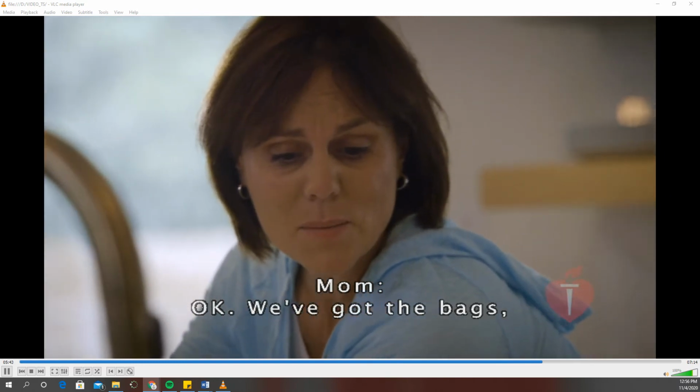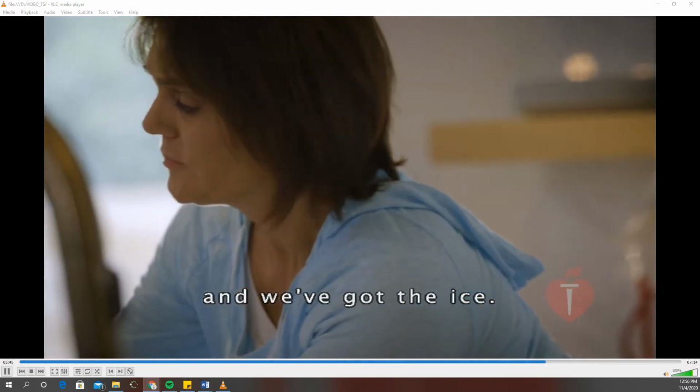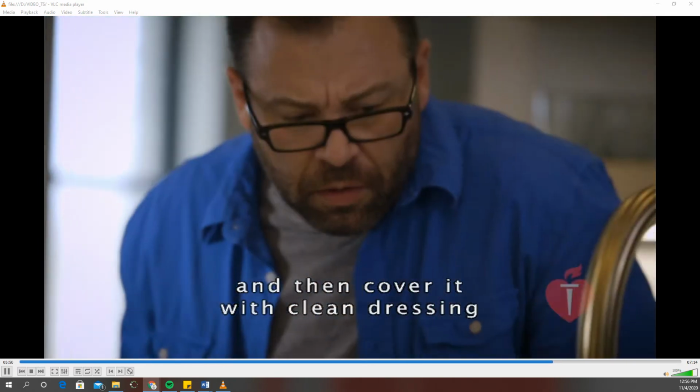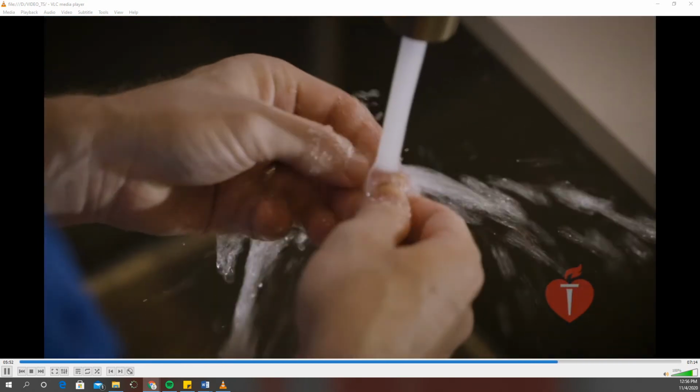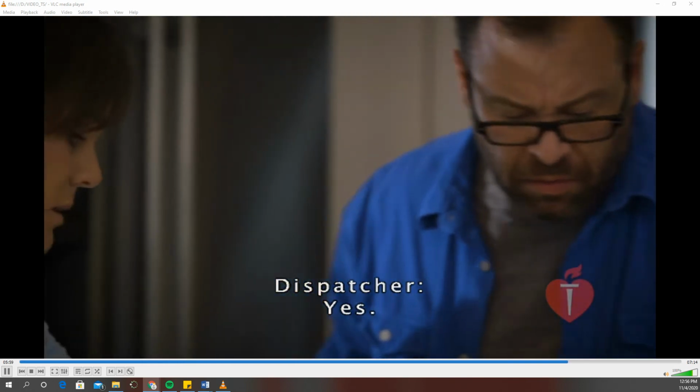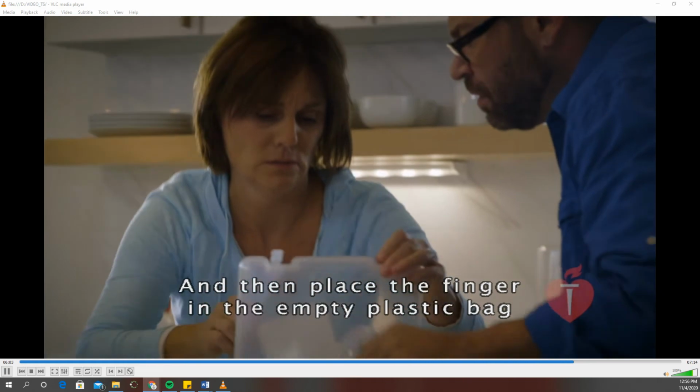Okay, we've got the bags and we've got the ice. Now what do we do? You need to rinse the finger off in water and then cover it with clean dressing from the first aid kit. Okay, just kind of wrap it? Yes, and then place the finger in an empty plastic bag and seal it.